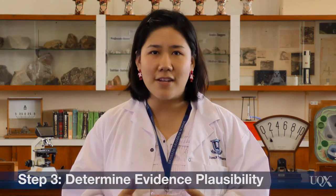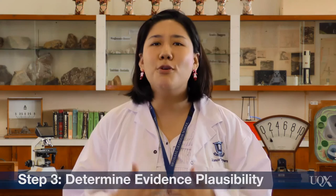The second step is to propose a hypothesis. Our hypothesis is, if the process works, there should be some visible differences between the two candles upon close examination. The final step is to seek out evidence to determine if your hypothesis is plausible.